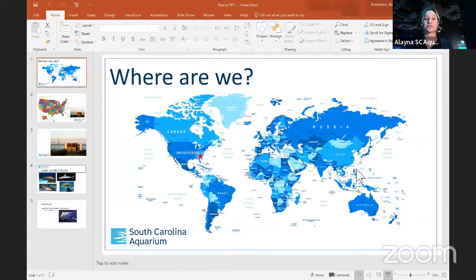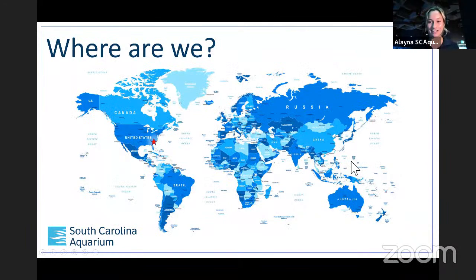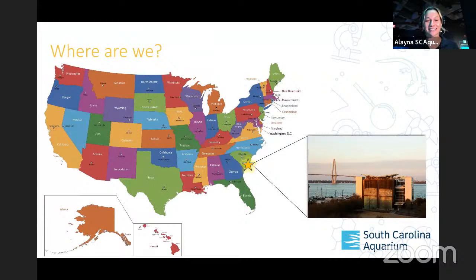So if you are joining us from outside of the United States, go ahead and find yourself on this map right here. And I am over where that red star is, all the way at the east coast of the United States. So maybe you are joining from the US. And if so, I'm gonna zoom in for you. So go ahead and find your city or your state on this map right here. And you can see how close or how far you are away from where I am right now in South Carolina. So we are again at the southeast end of the United States.